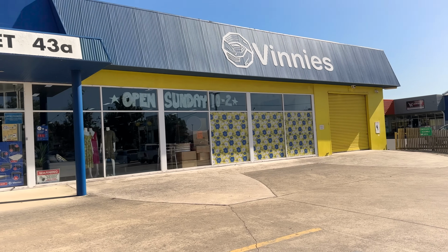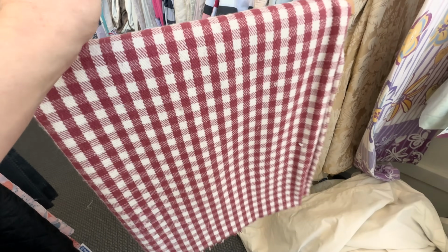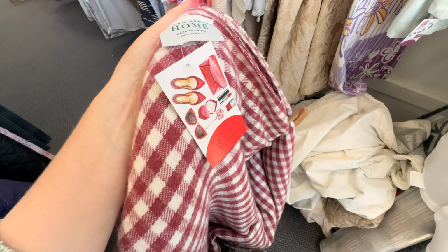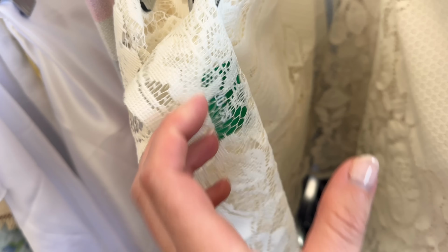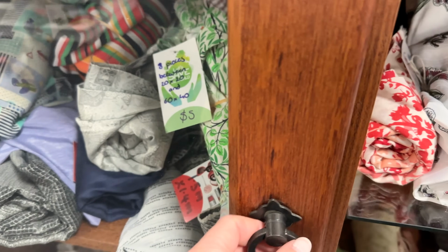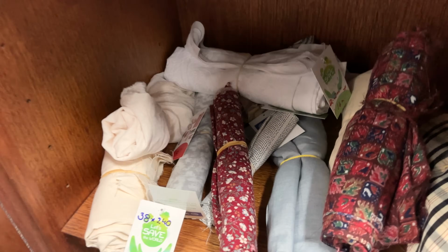So the first op shop stop of the day was Vinnie's, and the first thing I found was this amazing gingham blanket. Turns out it was a Laura Ashley blanket, which nearly made me get it, but I decided to leave it behind as it wasn't in the best condition and I already have so many blankets that I don't really have space for more. Then of course I had to check out the fabric stash, but sadly wasn't very successful this time.